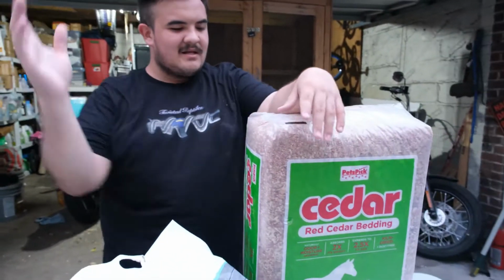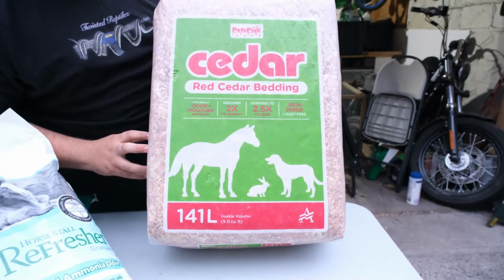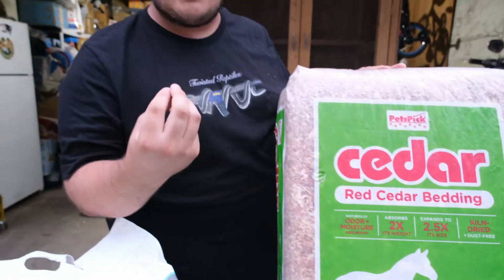Last thing up is our red cedar bedding. You do not want to put a lot of this, just a little pinch, a handful about your palm size. You put it in the bin and it helps with the smell. This stuff smells really, really good. I want this all over the house.